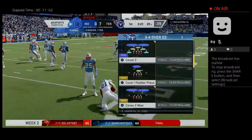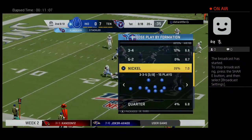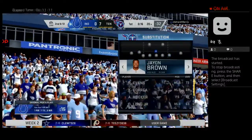Give him a couple on the run there. It'll be 2nd and 13. We haven't seen much from him running the football here in this first quarter. No, you're right about that. We haven't seen much of him at all so far.